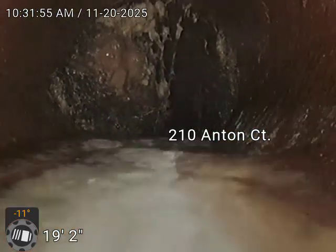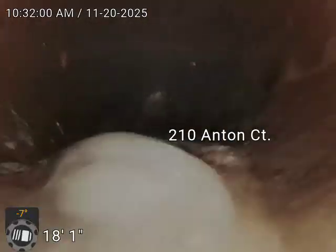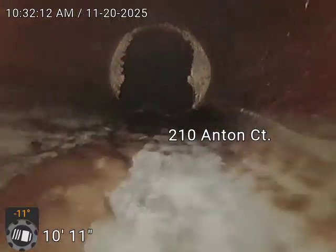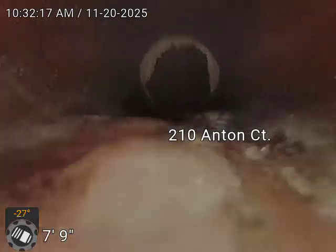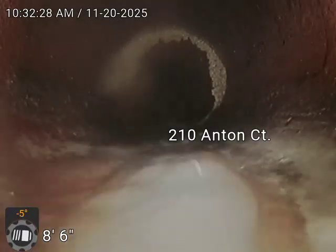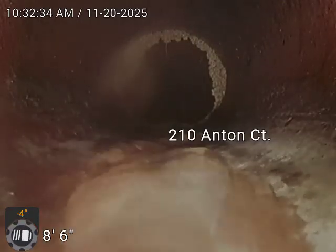The heaviest spot is right here at 20 feet, where you can see it's starting to catch debris. You can see how the water's flowing well. And here we are at the opening. So what I'm going to do, I'm going to let that rest there, and then I'm going to go back in, turn this bathroom off, and then run the back bathroom just to make sure the water's making it all the way through.